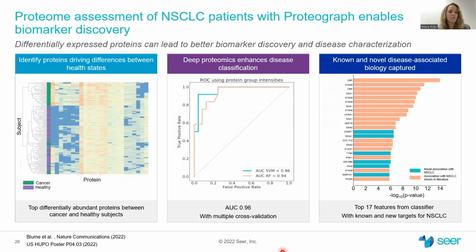One of my favorite biological insights that we gained from this is on the right-hand side. We were looking at the data of the top protein biomarkers associated with identifying non-small cell lung cancer. 17 that we found were already shown in literature. So for us, that's a great indication that what we are doing is working and that we're seeing things that people have seen before. But at the same time, we also located 6 more that could be equally predictive or just as important as other protein biomarkers that have been found previously.